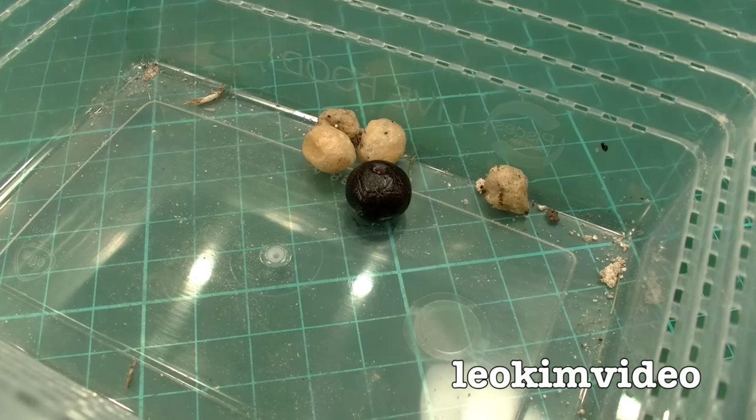I'll try to pour them out into the lid of the jar. Don't know how successful I'll be. Come on, girls, come and play. Okay, I definitely have gloves on both hands here. There they are in the lid of the jar.